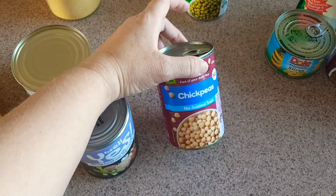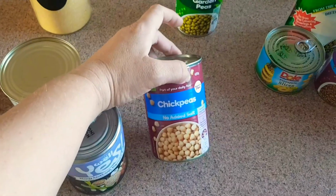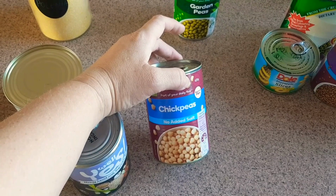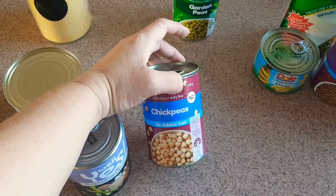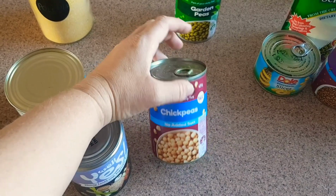Or you can spice it up with some avocado if this is something that you have in your pantry at the moment. And yeah, just add some oil and salt and pepper. Sometimes I like to add a little bit of Vegeta.